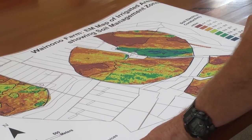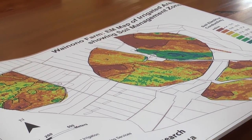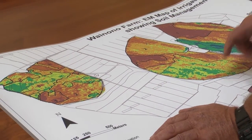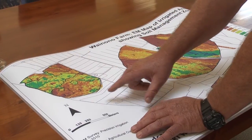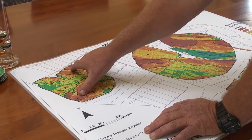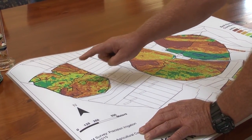This is the EM map that Landcare did for us. It's got the 3 pivots we got on here. This is the one that goes all the way around. It's got 3 different soil types: a lightish soil, medium soil and some heavier soils.